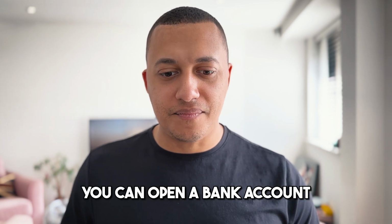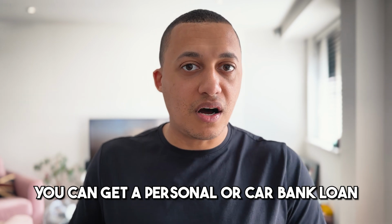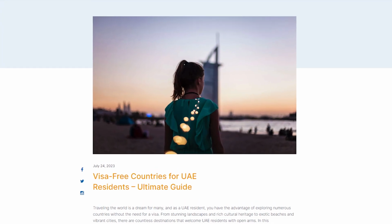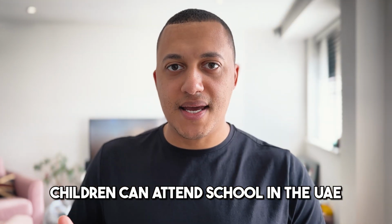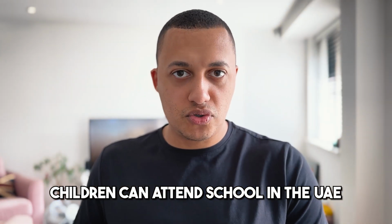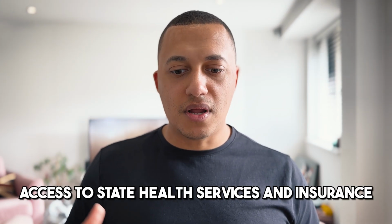And what that means is you can do things like open a bank account. You can get a bank loan, personal or like a car loan. You can get a mortgage. You can have visa-free access to several countries around the UAE. If you have kids, your children can attend government or private schools in the UAE. You can get a driver's license and some access to health services and health insurance. It basically just allows you to live, and be like a normal free human being in the UAE.